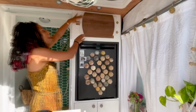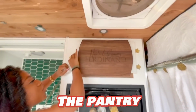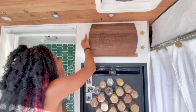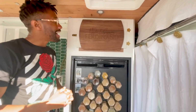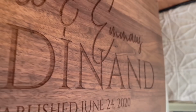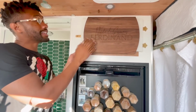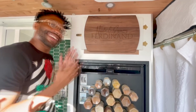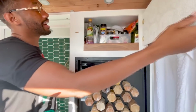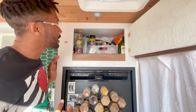Over here, you're going to see our pantry, and this is the master pantry. This is our lovely cutting board that came to us from our cousin Natasha. Our wedding gift, all right, you can see established June 24th, 2020, the Ferdinands. You know, this is one of my favorite parts. It's actually a cutting board, but we kind of adjusted it and made it into like the door opener, right? So now, as you can check out, we keep our plates, couple other spices in here.